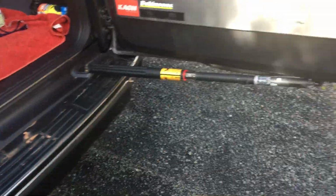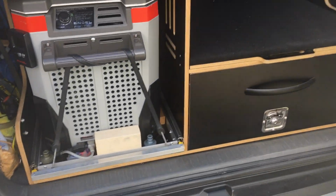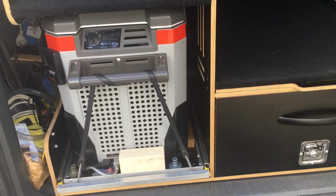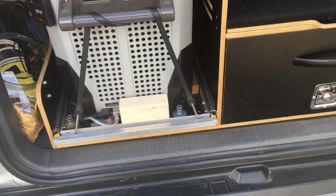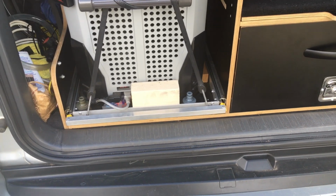Let's go over to this vehicle and have a look at the old Engel. See how she's holding up. Give you a bit of feedback because, before I went for one of these, I did a lot of research. I spoke to a lot of people in shops, people I know. You know, cars come in, they've got fridges. Who's had trouble? How do you find it?